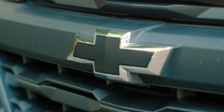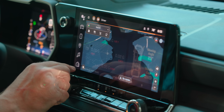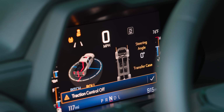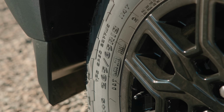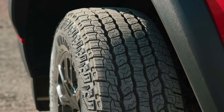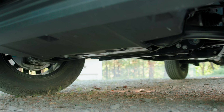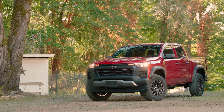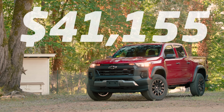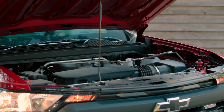Recovery hooks, blacked out badging, tailgate storage, touchscreen infotainment with off-road performance display, digital gauge cluster, full-size spare, and 18-inch wheels wrapped in all-terrain tires are standard equipment. Front, mid, and rear skid plates are an option, but not installed on our tester. Price as you see it here, with a number of options including radiant red paint, is $41,155 US including destination.